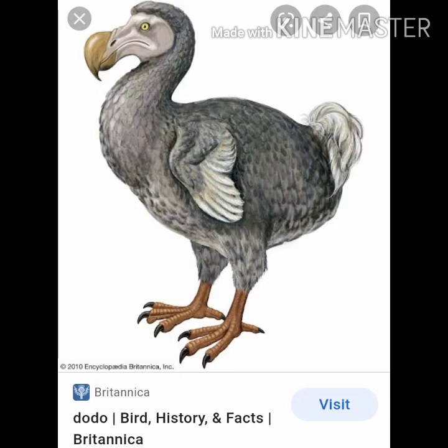If we do not protect the endangered animals, what will happen? Slowly they will become extinct species. So if we keep killing snakes, lizards, fruit bats, etc., slowly they will become endangered and finally extinct. So in order to maintain our ecosystem, we have to ensure the survival of all these kinds of animals.